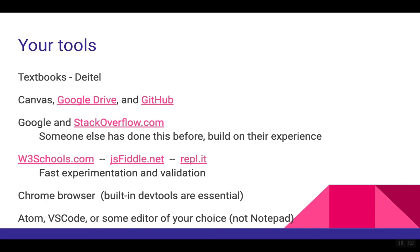Okay. I keep all of my slides in Google Drive. And so there's a link in one of the modules to the folder where I keep all my lecture slides, and any material we do in class, I'll put there. I might use GitHub if we need some examples of code that we do in class that we can share.